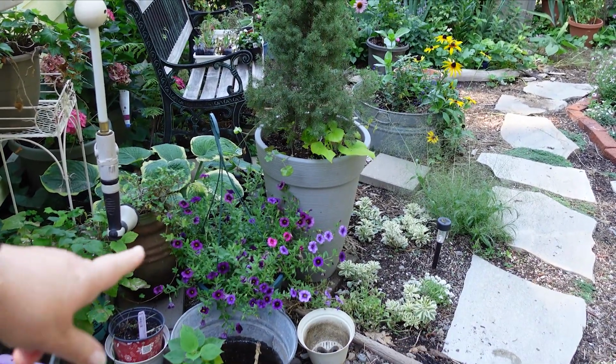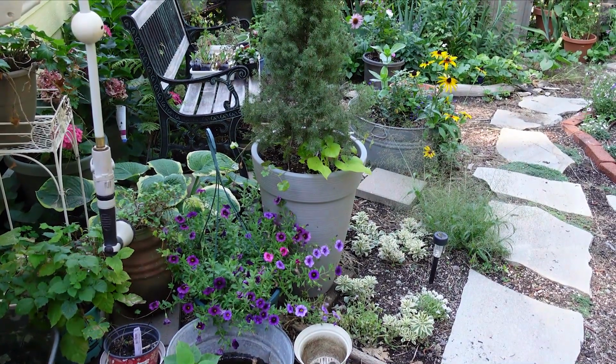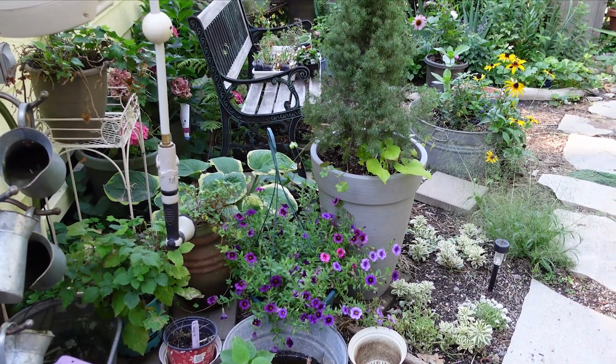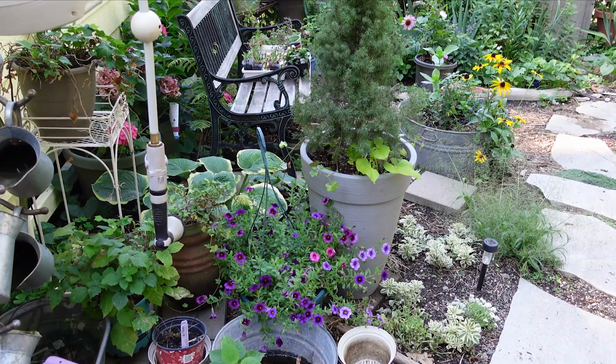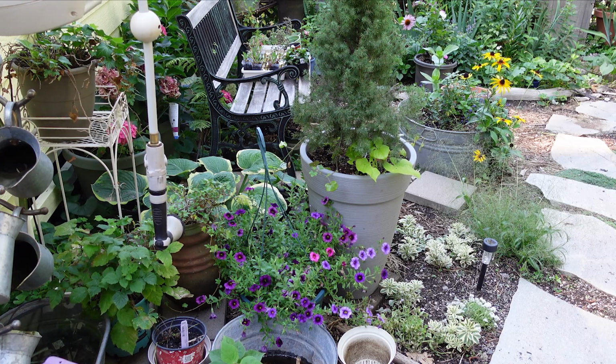This Calibrachoa in this hanging pot was a total surprise. Those all came back by themselves in that pot. I guess they reseeded from last year, and it's just been beautiful. I need to hang it back out in the sunshine. I tucked it over here because I was giving it a good soak, and then I didn't get it hung back up, but I will do so.